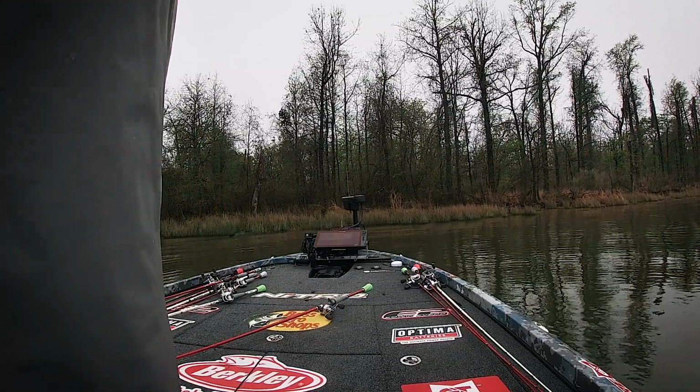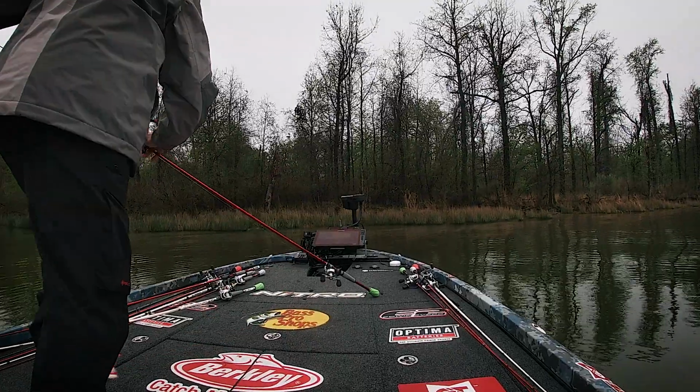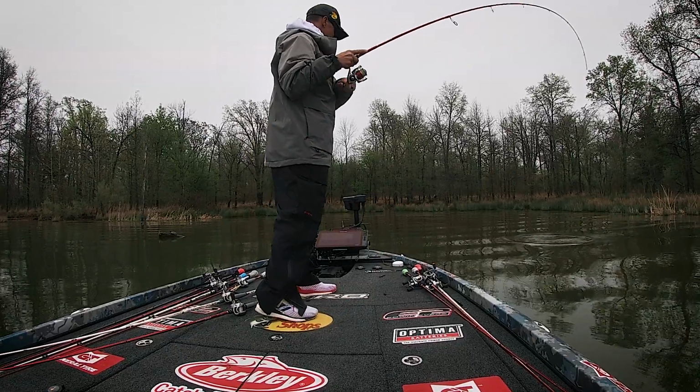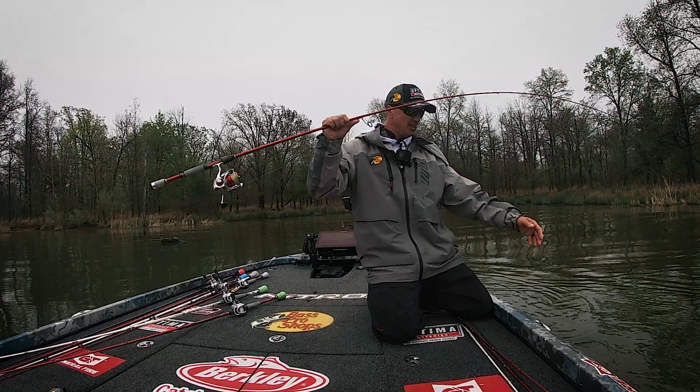3 pounds, 14 ounces. Good fish. All day long. Thank you, girl. I'm gonna win over for you. 2 pounds. I need you to grow a whole lot here.